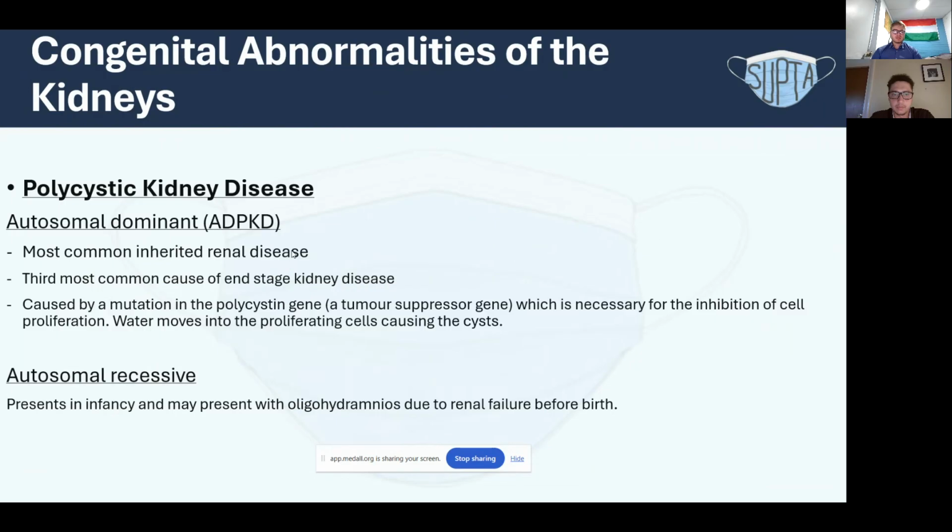So polycystic kidney disease. You've got two types, as you can see on the slide: autosomal dominant and autosomal recessive. Recessive tends to present in infancy with oligohydramnios, and with renal failure it's a lot worse. They're both not great, but it's a lot worse than the autosomal dominant variant. It's the most common inherited renal disease, and the third most common cause of end-stage kidney disease. It's caused by mutation in the polycystin gene, which is necessary for the inhibition of cell proliferation. With these proliferating cells, water moves into the cells, causing them to swell up, causing these fairly big cysts.